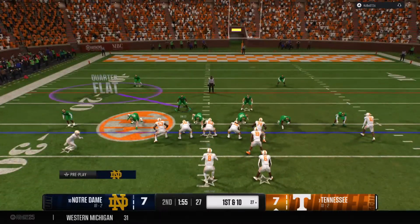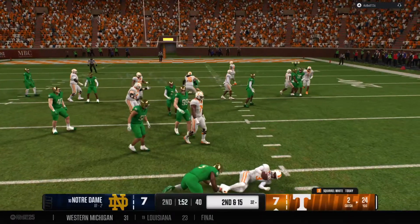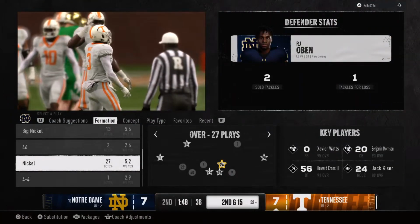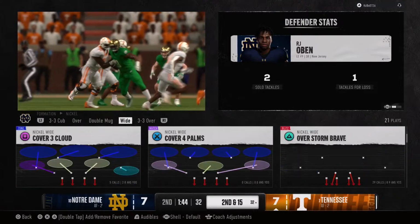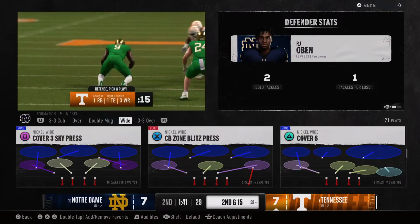The pre-snap motion from the offense. Quick pass. Here comes a jet sweep. There's a loss after the completion. That's a good play by the defense. This is a great job of being prepared by this defense, almost anticipating this play. They're in position to bring him down for a loss.